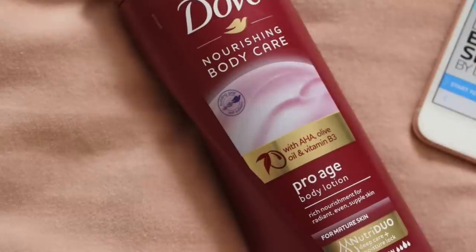This, I feel, is excellent. It's the new Dove Nourishing Body Care Pro Age Body Lotion. Now, it says for mature skin. Don't know how old you have to be mature, but I found it brilliant on my skin.